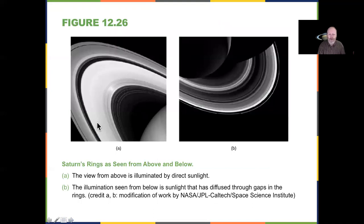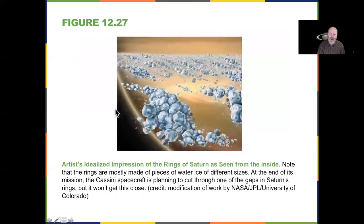Here's the ring from above. So the sun is looking down at it, so you're getting high reflectivity. These are the rings from below, so even with the sun on the opposite side, you're still having a high illumination. I've shown this picture before, I believe, and these are the different particles.